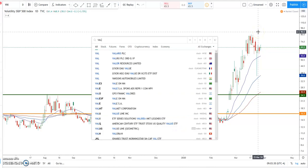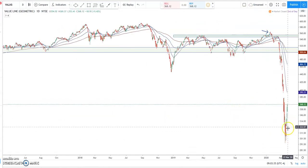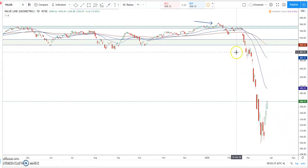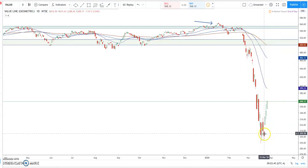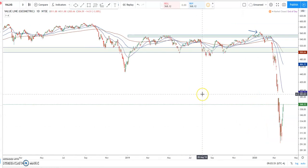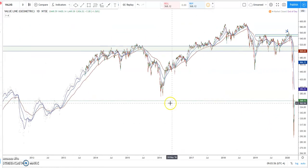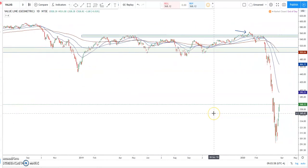Value Line geometric index. How is the median stock faring? Not so good. A nice rebound this week, but things are screaming. Look at these moving averages. They're all turned over. They're all bearishly aligned. They're all moving down. That is again very negative on the average stock, right? Just looking back, it's just not looking good.